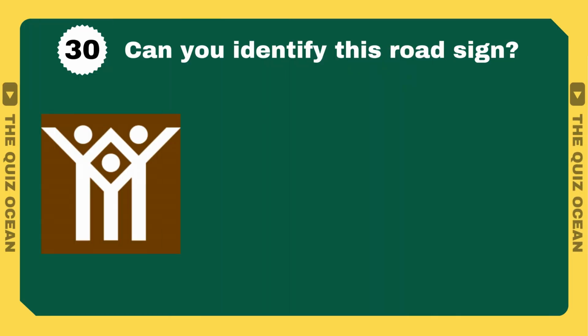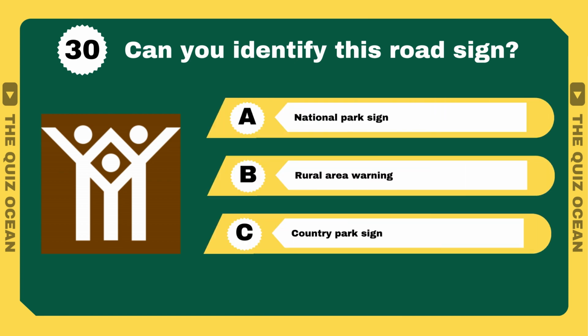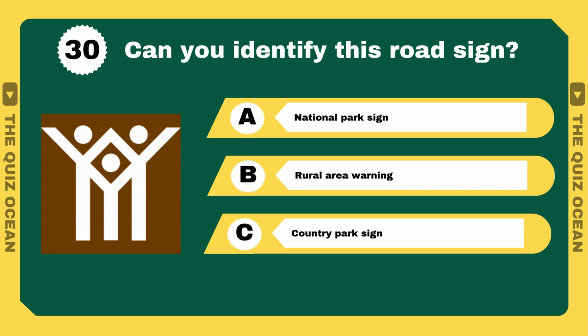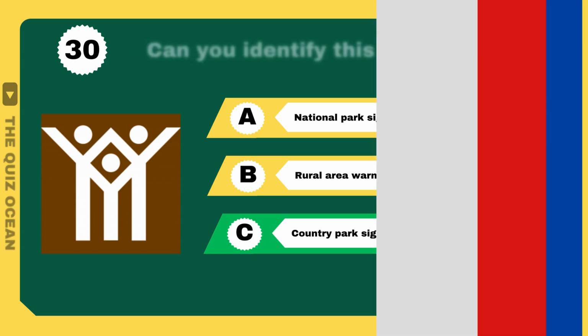Question 30. What kind of public recreational area does this sign mark? A. National park sign. B. Rural area warning. C. Country park sign. The answer is C. Country park sign.